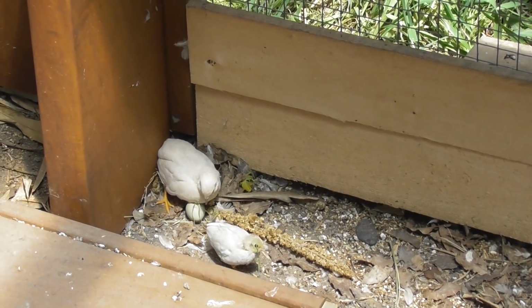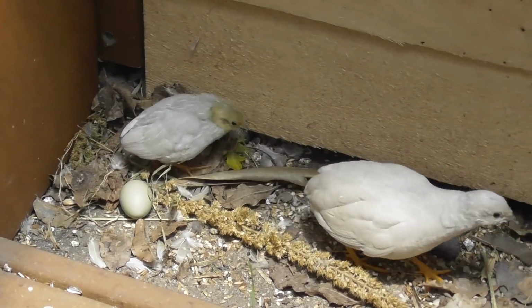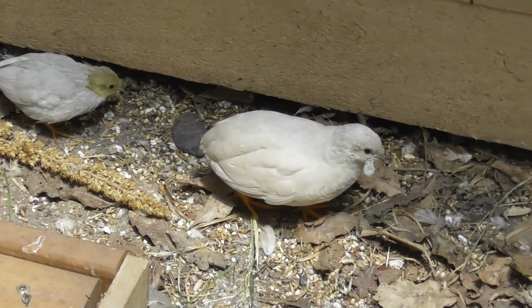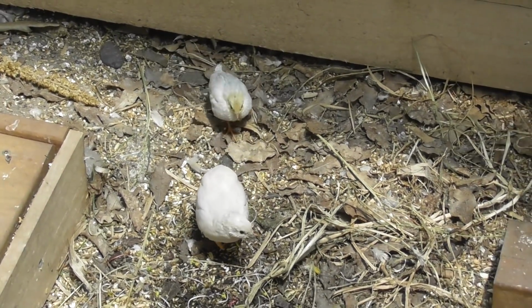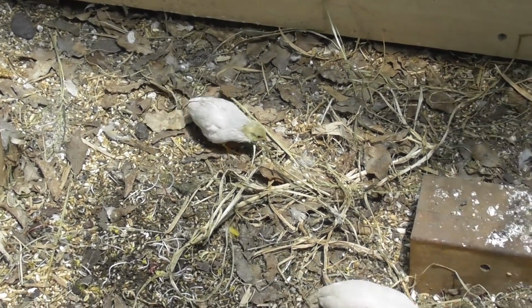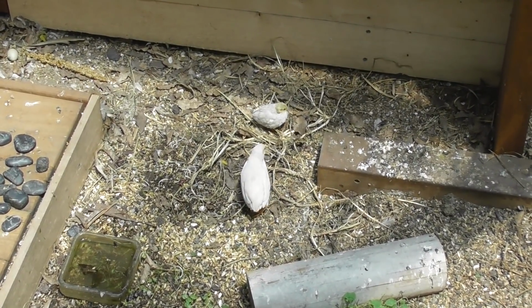Laid another one. Just took 5 eggs out of here about an hour ago, and she's gone and laid another one. So those eggs won't be fertile because Sauvignon has been next door when she was laying them.